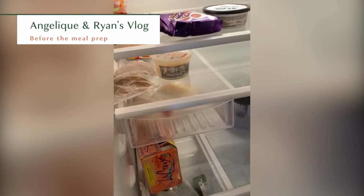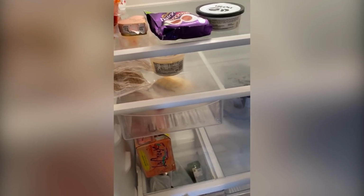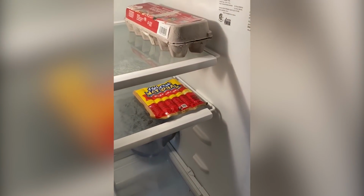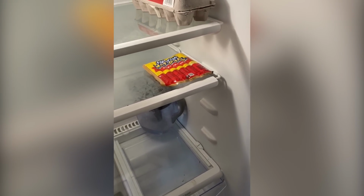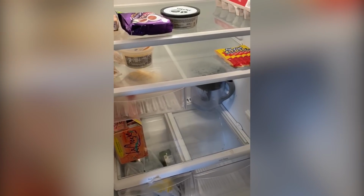Our fridge is pretty sparse. Some cheese, soy chorizo, which really freaks my husband out. Eggs. We can both make scrambled eggs or hard-boiled eggs. And some beef franks for my husband to eat, but not much here. Not a lot of cooking happening in this house.